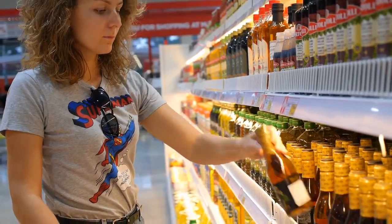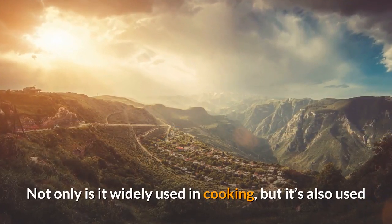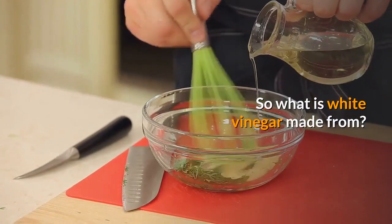What is white vinegar? White vinegar is comprised mostly of water, with between 5 to 10% acetic acid. Not only is it widely used in cooking, but it's also used as a natural cleaning product, skin toner and weed remover.